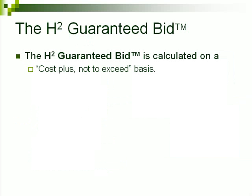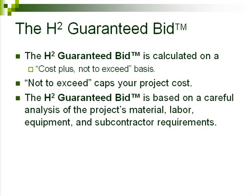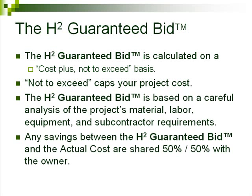The H2 guaranteed bid is calculated on a cost plus not to exceed basis. That means you're charged the actual cost of the project. Not to exceed means that there's a cap on your project cost. If the actual costs come in above the H2 guaranteed bid, H2 absorbs those cost overruns. The H2 guaranteed bid is based on a careful analysis of the project's material, labor, equipment, and subcontractor requirements. Any savings between the H2 guaranteed bid and the actual cost are shared 50-50 with the owner.